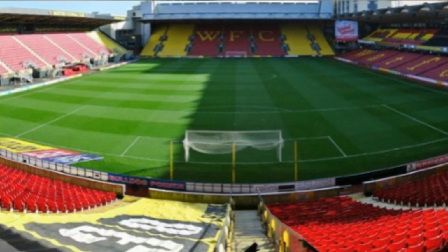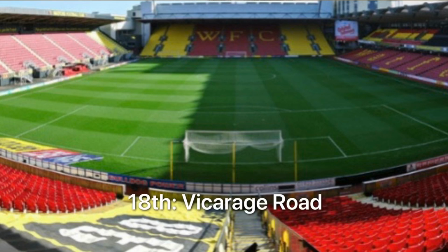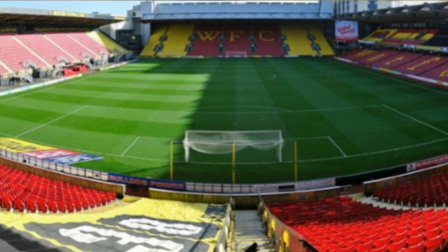In 18th place, I've got Watford, Vicarage Road. Yet again, it's quite a small stadium, only holding around 20,000, so it's one of the smaller stadiums. Sometimes the Watford fans don't even fill it. It's got a nice atmosphere pre-match in terms of the flags, but the design of the stadium is nothing really special. As I said, I like the pre-match display, the flags they have. But the atmosphere is quite average.